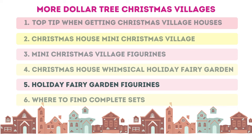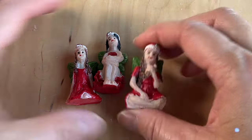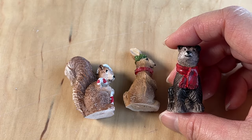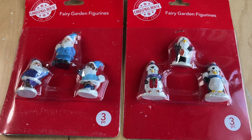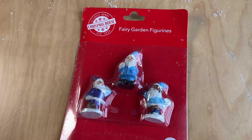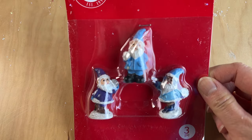Now let's check out the holiday fairy garden figurines. First up are the holiday fairies. There's three of them and they have three different poses. Next we have a dog, a bunny, and a squirrel. And when you're in the store and you're wondering which ones go with the set, look at the package. It says fairy garden figurines on top. So it says Christmas house, fairy garden figurines.